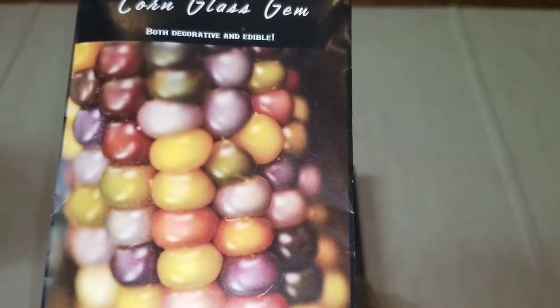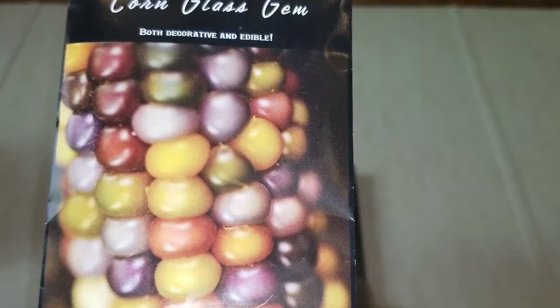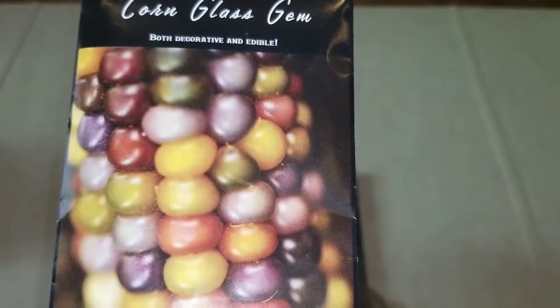Some glass gem corn. Is that not beautiful? I guess you can cook it and eat it, or you can pop it. I don't know. We're going to try it out and see, but it just looks good. So if it looks good, you can grow it, eat it.